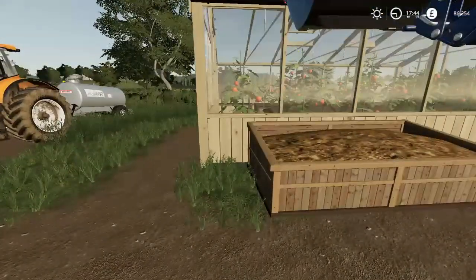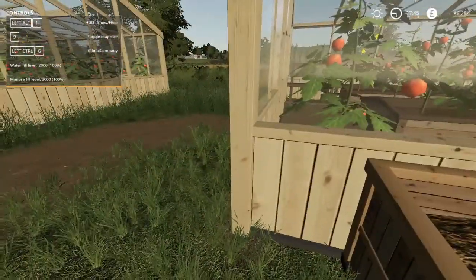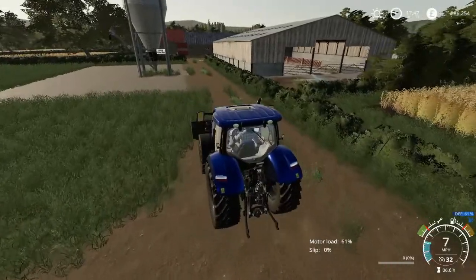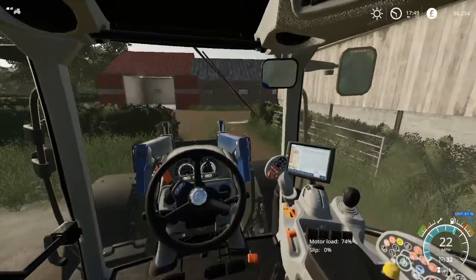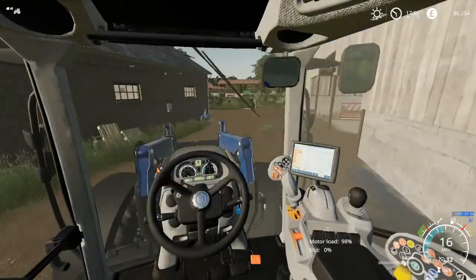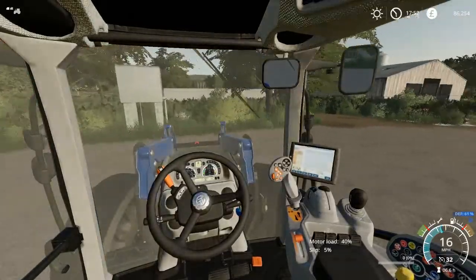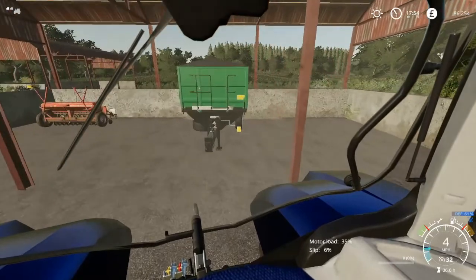Right, and these now should both be running at 99, it's close enough. Yeah, that should be fine. So now what we're going to do is go and get the trailer. We're going to use the New Holland for this because I feel we've used the Renault enough, and we're going to fill it up after I'm finished crashing with yet more manure. Obviously I could fill the trailer with manure and use that to fill the greenhouses, I presume, anyway. But that would be too easy seeing as they're next to each other, so I'll just use the bucket for that.